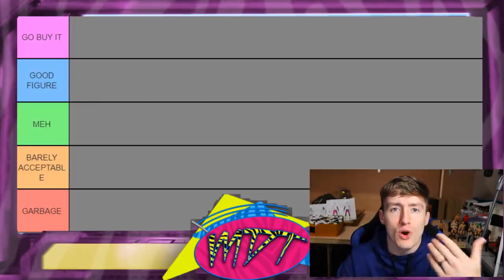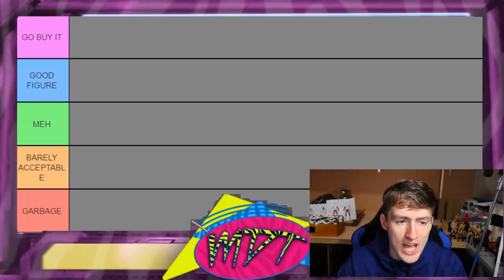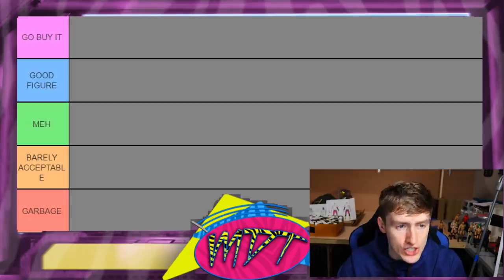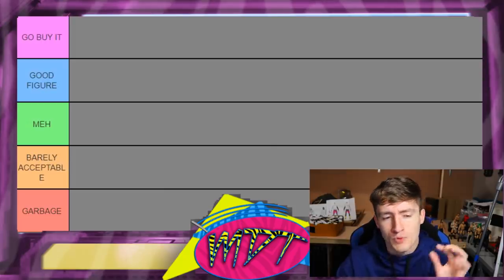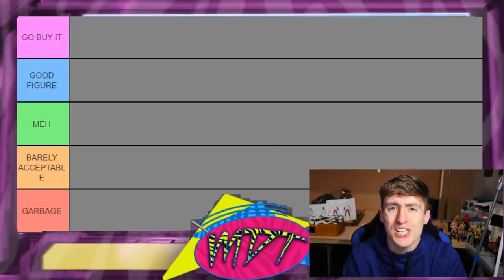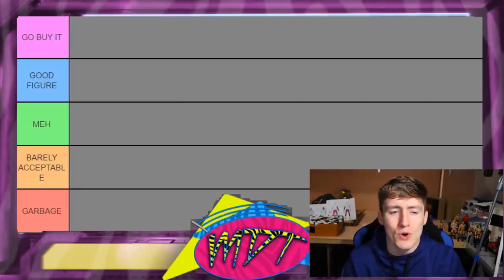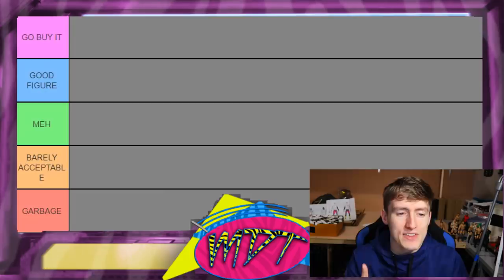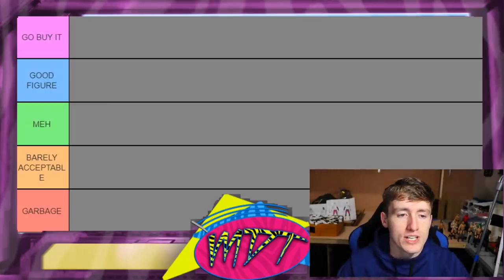Of course, we are going to go through our ranking tiers over here. On the left, we have Go Buy It, which is the top of the top. If I put it in there, it's worth the purchase. It's an absolute must buy. It's just that damn good. Underneath that, we have Good Figure, which is solid. It wasn't quite perfect, so we had to put it in the Good Figure tier. We have Meh, which is not terrible, not good, somewhere in the middle. You have Barely Acceptable, where it's just one thing keeping it out of the absolute garbage. And then, of course, you have Garbage, which means you're just garbage. So there you go, Brad. You got all your tiers.